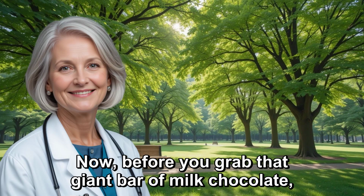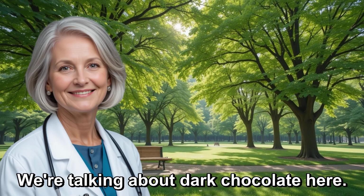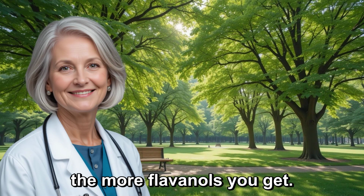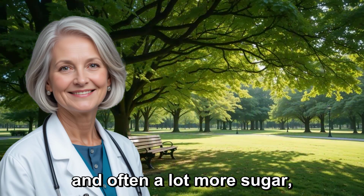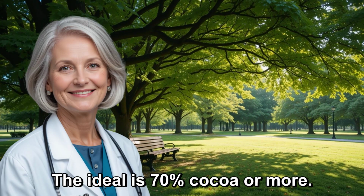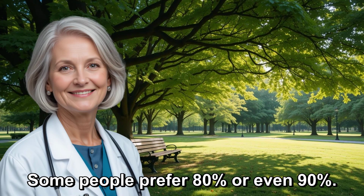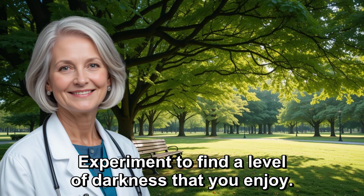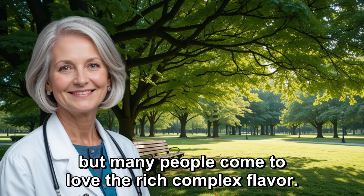Now, before you grab that giant bar of milk chocolate, let's be clear. We're talking about dark chocolate here. The higher the cocoa percentage, the more flavonols you get. Milk chocolate contains less cocoa and often a lot more sugar, which can counteract the benefits. The ideal is 70% cocoa or more. Some people prefer 80% or even 90%. Experiment to find a level of darkness that you enjoy. It is an acquired taste for some, but many people come to love the rich, complex flavor.